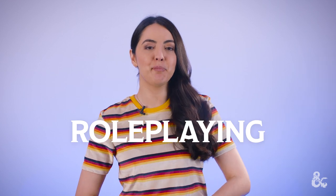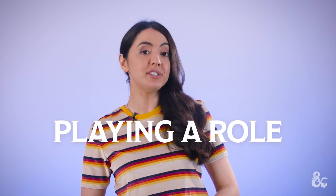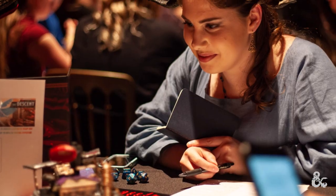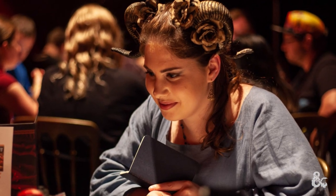Role-playing is the act of playing a role, and in Dungeons & Dragons, that can be interpreted however you like. It doesn't have to be about wearing costumes and speaking in accents, although that can be fun too. Here we're going to talk you through what role-playing can be, and how you can get the most out of your D&D experience.